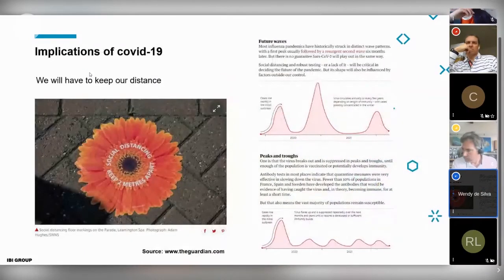So the implications of COVID-19, we're still very much in the process of working our way through them. We know we'll have to keep our distance for a period. We really don't know what shape the future waves are going to be. We don't know the timescales either. So we're going to have to be flexible about it. But these graphs are just two scenarios. There will be more. What we do know is that we're going to have some strategies to deal with it.